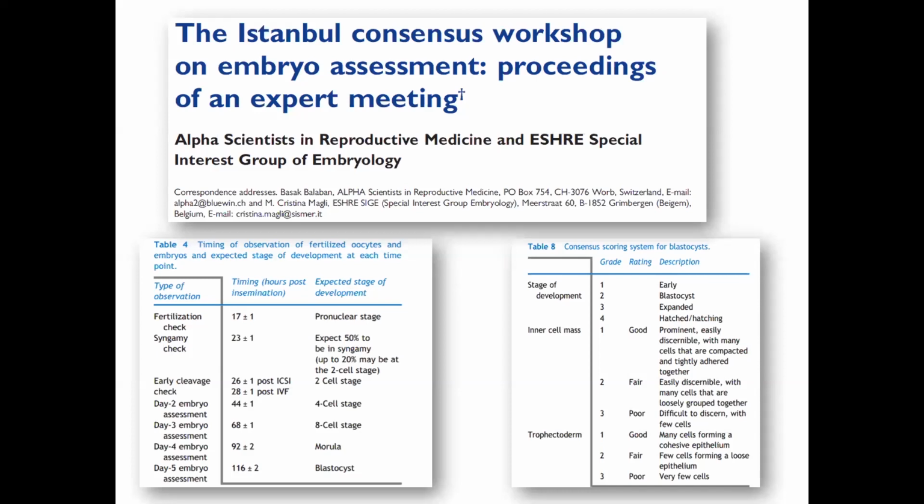So the first one we will mention today is the Istanbul Consensus, and that was in 2011, mainly for standardized definitions and establishing the minimum criteria needed to describe morphology and grading from oocyte to blastocyst stage. So they discussed every stage, and because embryo development is related to time, it was important to set and agree on the time for assessment and observation for every stage. They actually discussed a lot of things in this meeting, but it's all related to morphology.